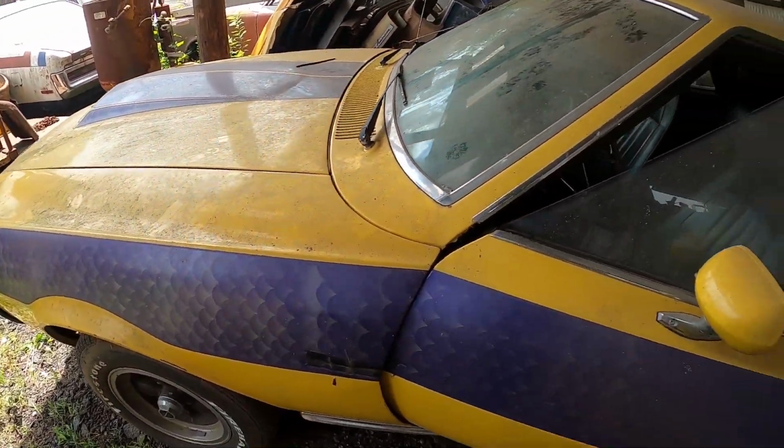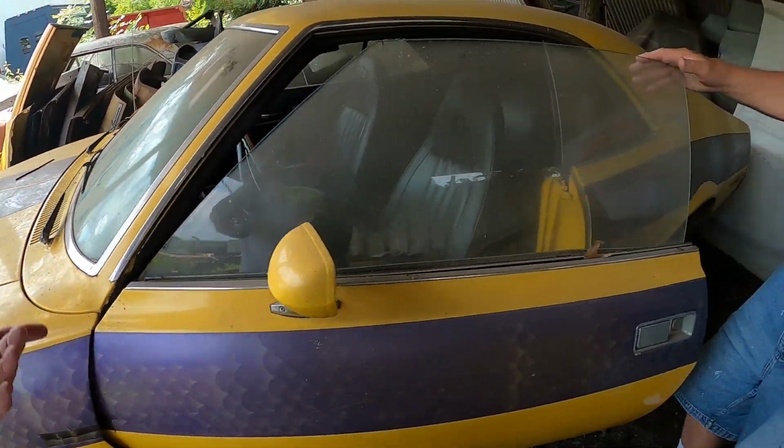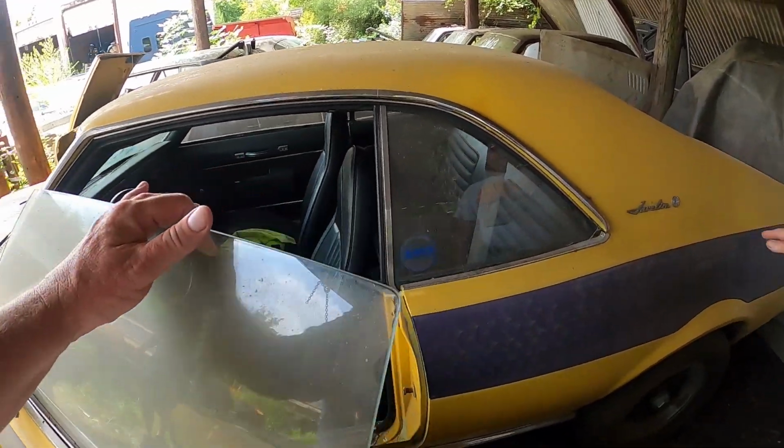That's fish scales, but if you notice, they're on backwards. Oh yeah, they should be pointing that way. Okay, well, somebody had a spray can. It kind of got a nickname.